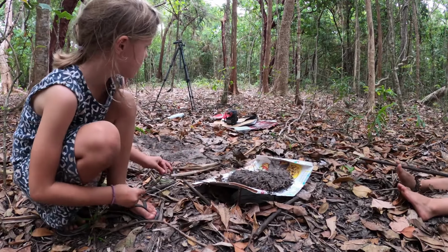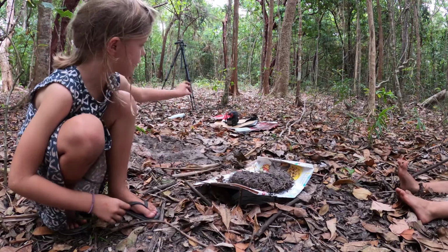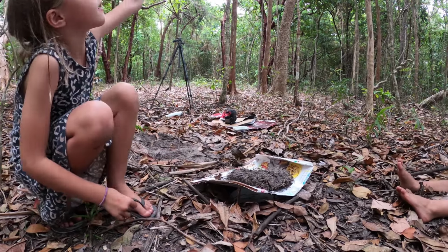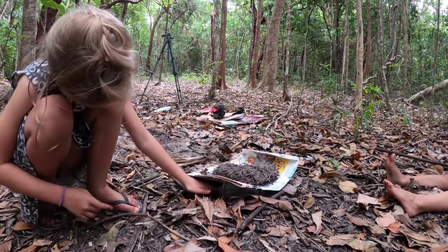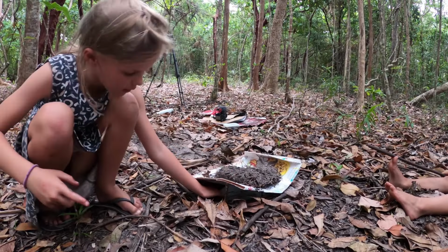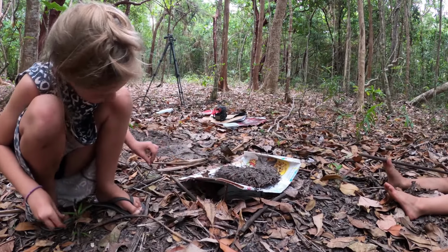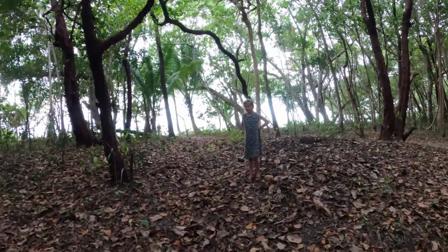So what's going to happen? Are the insects going to climb along and try and hide under the cardboard? Yeah, so at night, they'll just try and walk along, and then they'll think that they could find shelter underneath. Then they'll hopefully fall into the pitfall trap. So Kaylee, do you want to show us how this one works? Yeah.